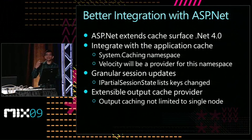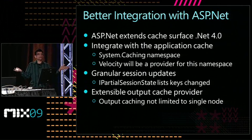Basically, remember today with ASP.NET Session, any change you do, even if it's a small change, they give us a whole glob and then ask us to store and retrieve, which is, if you have large sessions, going to be a lot of overhead. They're opening that up.